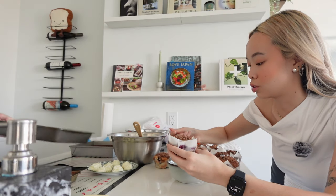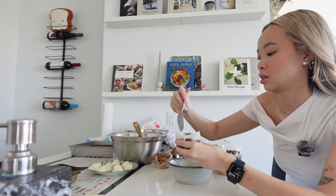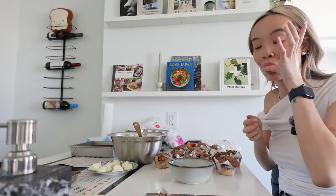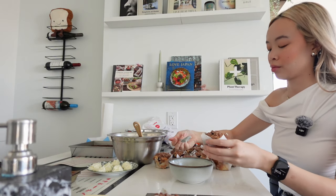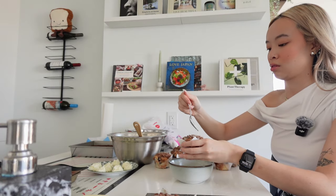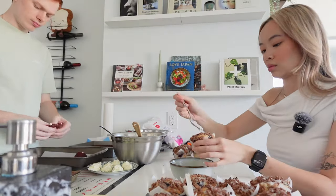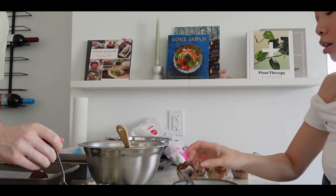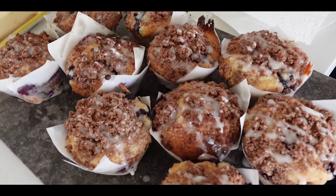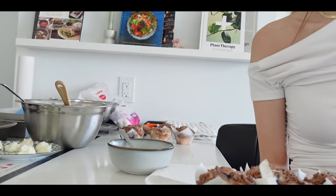Okay, so test. I'm gonna try to drizzle over this. That's kind of cute. Very cute. Okay, I think that much is enough to put out. I'm gonna put these somewhere else for now. Because guys, look at this. I think that's enough for the display. I'm gonna keep these muffins for backup.